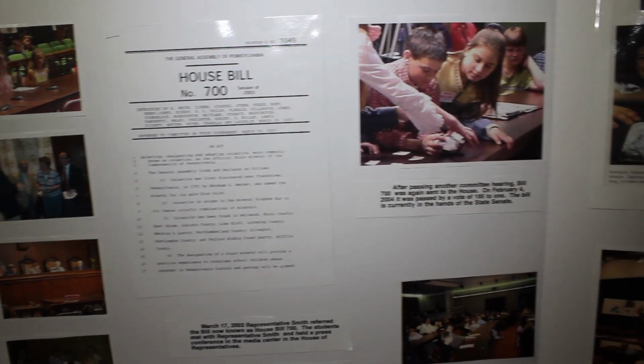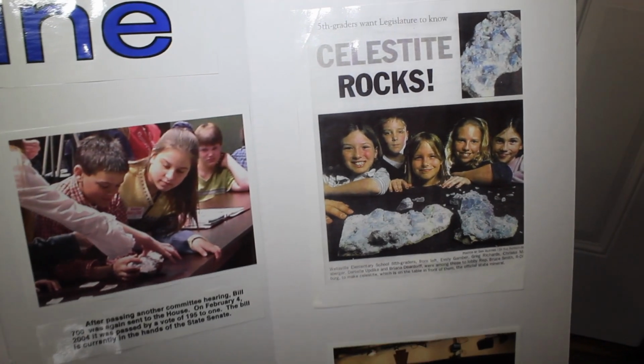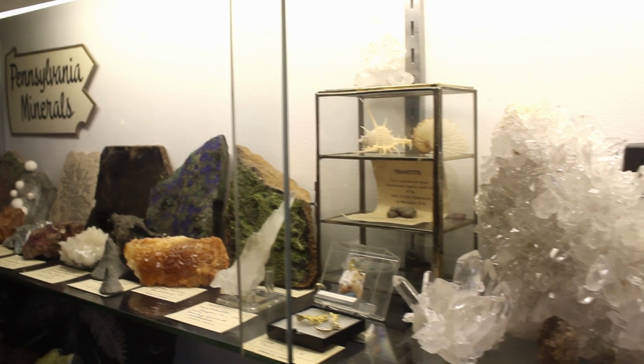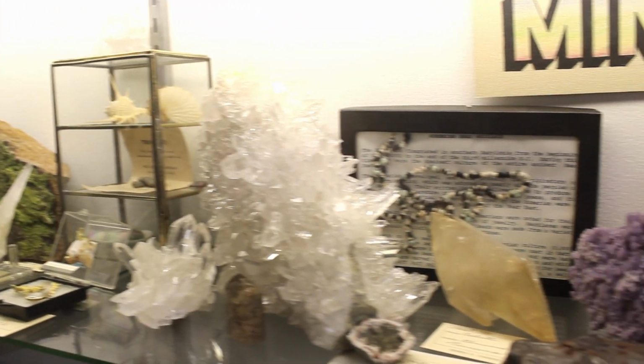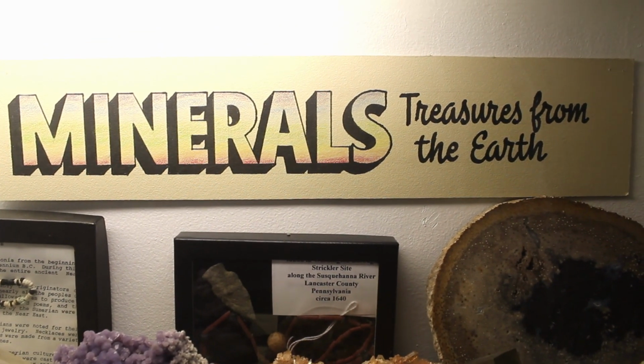The bill passed the House of Representatives unanimously. When the bill was sent to the state Senate, one man stopped it. He refused to speak to the kids, and he let the bill die. That's a shame. With the mining history and the amount of minerals and gems that come out of this state, you'd think we would have something. Yes, you would. So, Ed, what would be your personal favorite out of this massive collection?